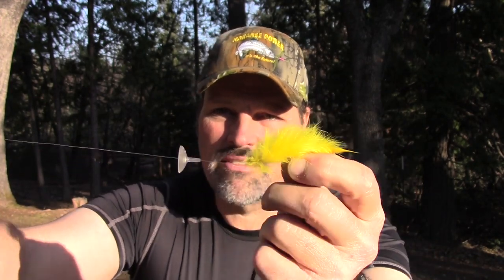Now, if you've been watching the channel, you know what a wiggle disc is, but if you haven't, I'll show you one. Here's a yellow marabou and rabbit hair fly rigged up, and that right there is a wiggle disc. And when you troll this through the water, it's going to give that fly frantic action. But there are other ways to impart action to the fly, and sometimes you don't even need to impart action.